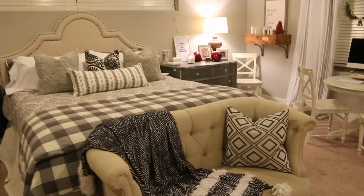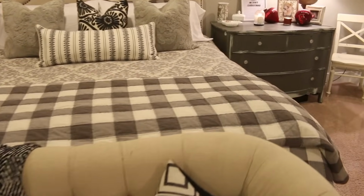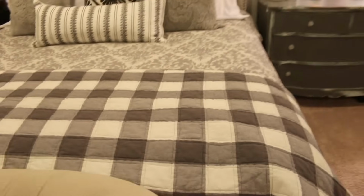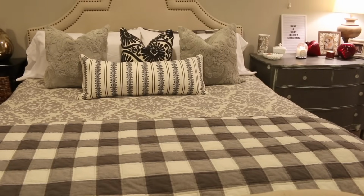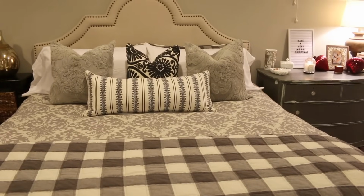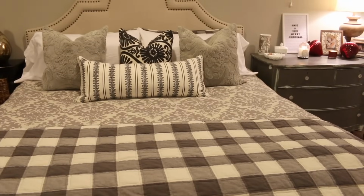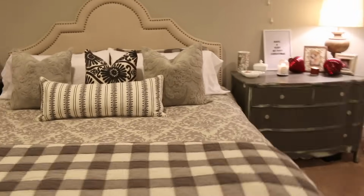We're in the master, and I haven't done too much in here, but I did add this coverlet or this quilt from Pottery Barn at the end of the bed. It's got this buffalo check to it. I really love it. I stayed in the color family. You don't have to necessarily add holiday colors to make it look holiday. I think buffalo plaid is pretty in for the holiday season. And you can see I've got quite a few patterns that are mix and match, but they're still in the same color family. So I think that they work nicely together.